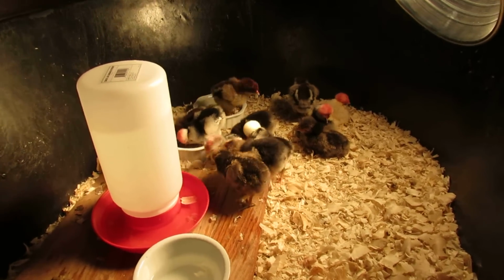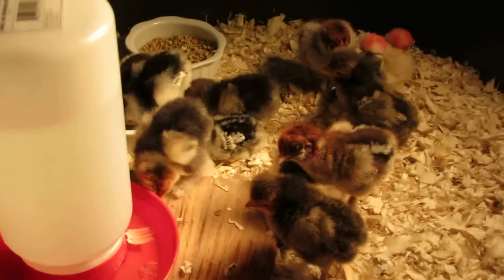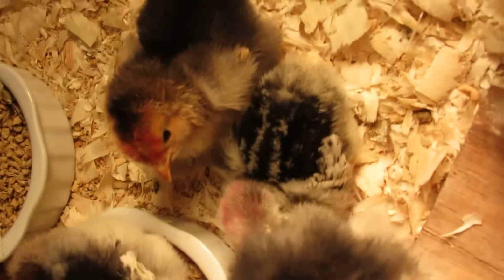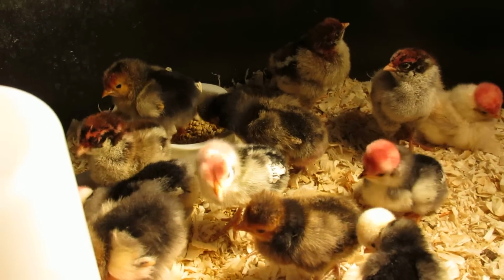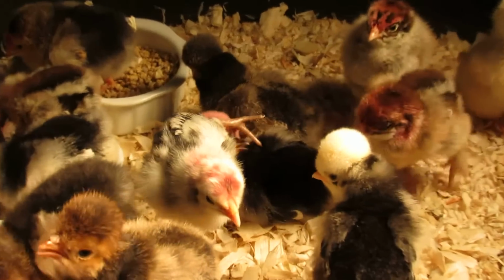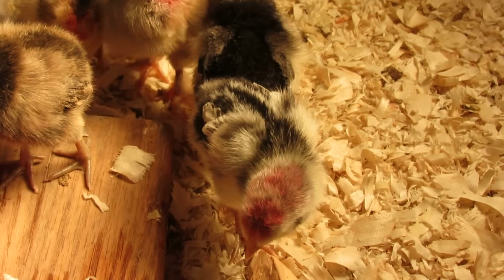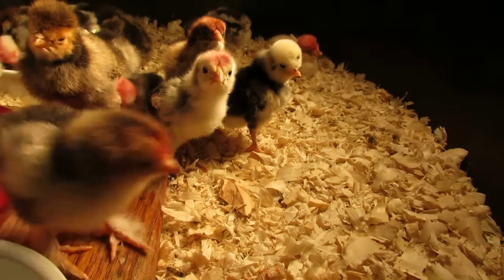And, oh yeah, I wanted to show you that free exotic chick. It's a straight run, so I don't know exactly what it is. But there it is, the one with the funky markings. That one. It's the only one that stands out of all of them that have these type of markings, because I know exactly which ones are which breeds. And this one is the only one that has those markings. I don't know what breed it is, but more than welcome to be part of the flock.